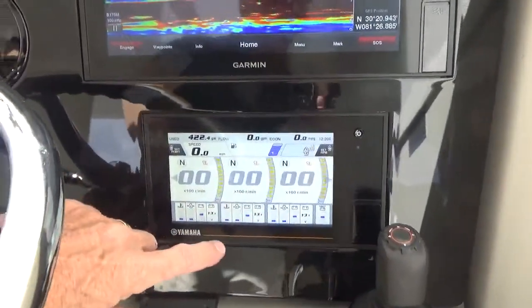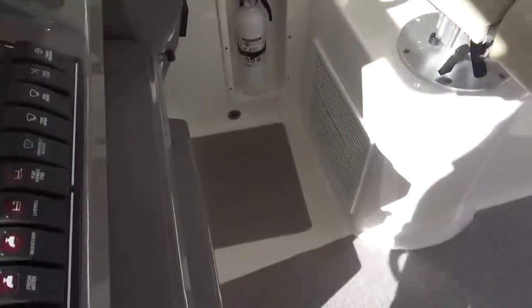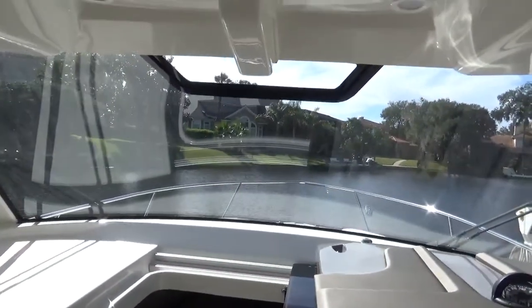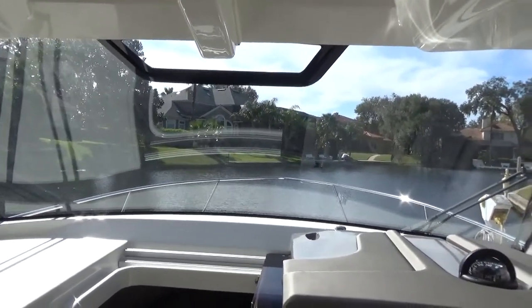Up here, air conditioning vent is there, and then there are more air conditioning vents, as you will see around the boat. Return is down there, compressors underneath the seat. You can see the view forward on this boat is incredible. Fantastic boat. I've been in the Bahamas in these boats and the Keys in these boats. It's a great running boat, especially with the 300s.